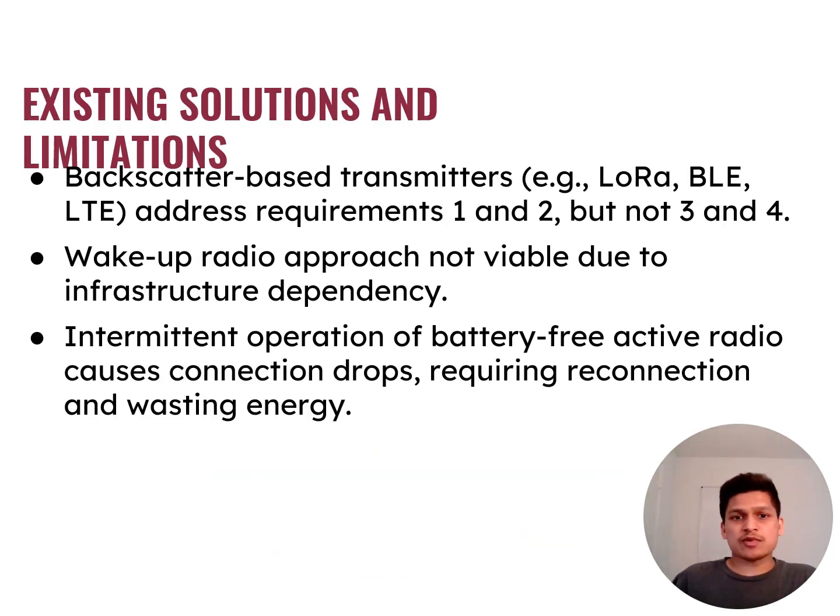Now, we'll see some of the existing solutions that the paper mentions and their limitations. So, even though we have some existing solutions like backscatter-based transmitters for LoRa, BLE, and LTE that handle the low power and compatibility aspects pretty well, they drop the ball when it comes to the third and fourth requirements that were discussed in the previous slide. They just can't shake off the reliance on specific infrastructure, which limits where they can be used.